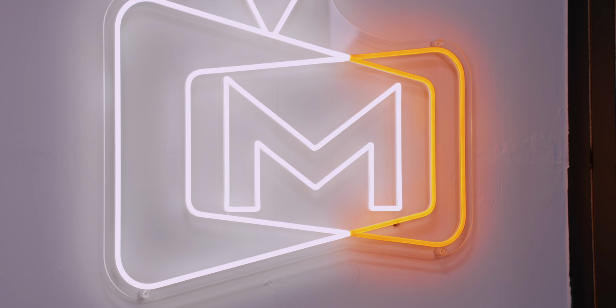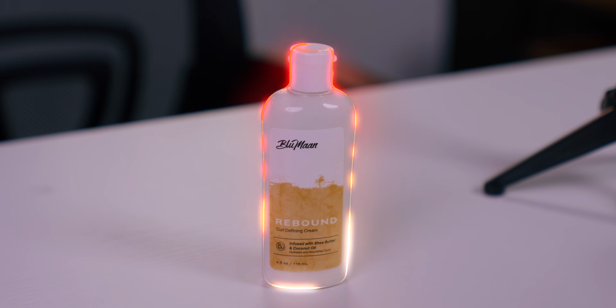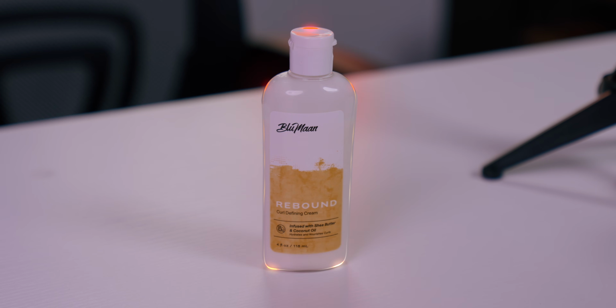So Blumaan has a new product. They've got a new product to add to their lineup. And just like every other release they have ever had, I am here to share all the details with you. The product specifically, I'm sure you probably already know, is called Rebound Curl Defining Cream. And I've had this for a while already. I've used it quite a few times, and I'm gonna give you my opinion on what we got here. I'm gonna try to do it in 5 minutes. I'm gonna tell you up front though, I don't think I'm gonna make it today. There's a lot to go over with this one. I'm gonna give it a shot.